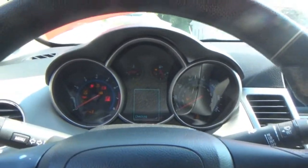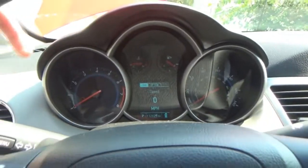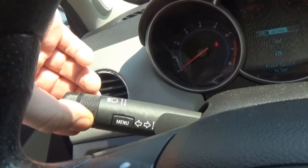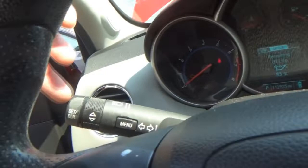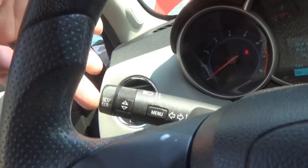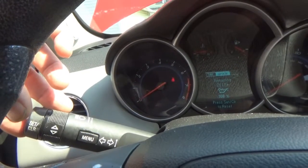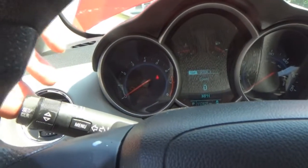For those of you who don't know how to do that. Ignition on. There's a button here. It says menu. First we have to hit the button on the side here. It says clear or cancel. Yeah, clear. So you hit that. We hit menu. Got battery voltage. Then you scroll. Use the little thing here to scroll. See, like that. It had 93% oil life. We just changed it for peace of mind. So then you hit the set button on the side. It says do you want to reset. Scroll up to yes. Hit it again. It resets it to 100. And then you hit menu again to go back to your other screen.